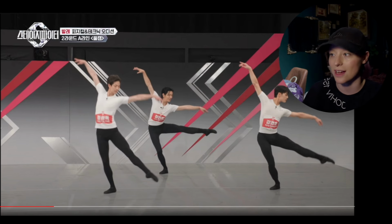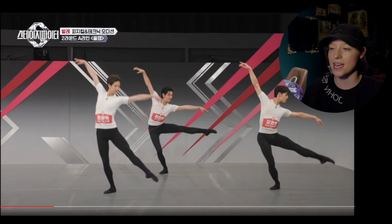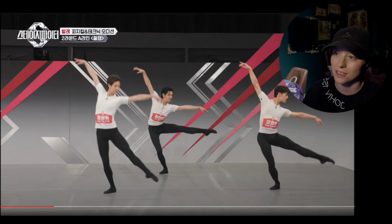So right here, you can just tell, I would say that his torso is not really engaged. His is, I mean, I feel like, if anything, out of form.